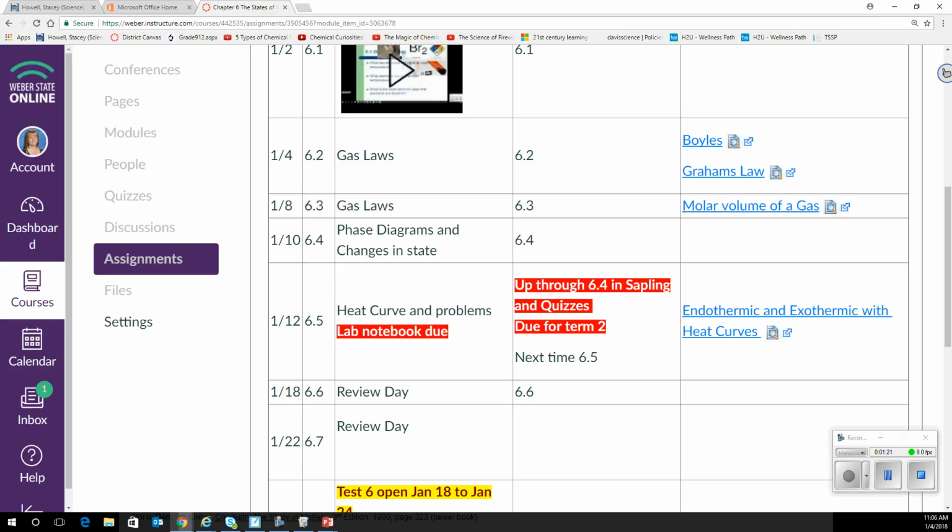It's a very short lab, but today we're going to learn how to do the Logger Pro and how to do the graphing, and this one needs graphing, so you're going to have to be able to graph it quickly and print it off and put it into your lab notebook. Remember that Sapling up through 6.4 and quizzes up to 6.4 are due January 12th. Okay? So make sure they're done because they're going on this term.